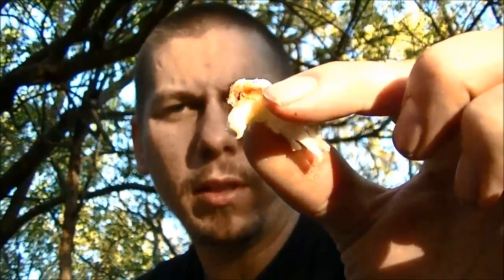So this is what I'm talking about right here. That's what you're getting out of the tail. That's not even considered a bite right there. But see how it is.